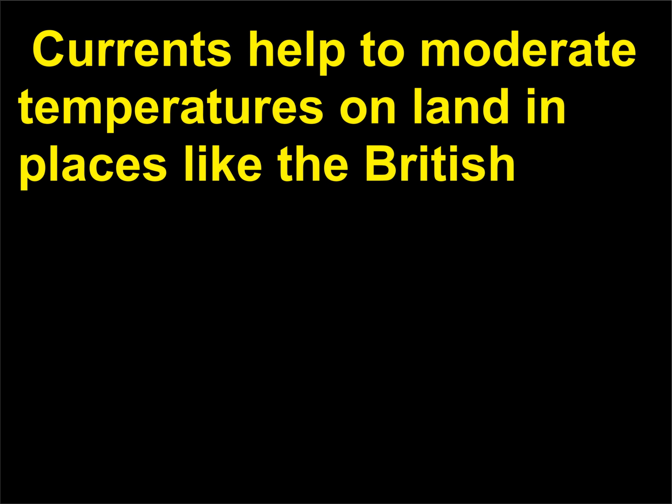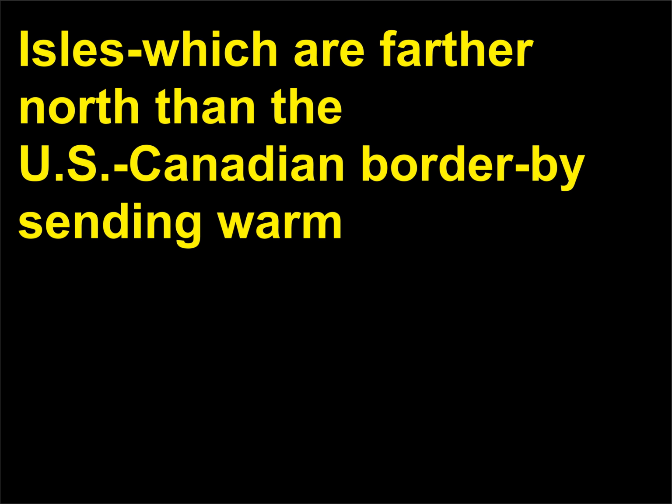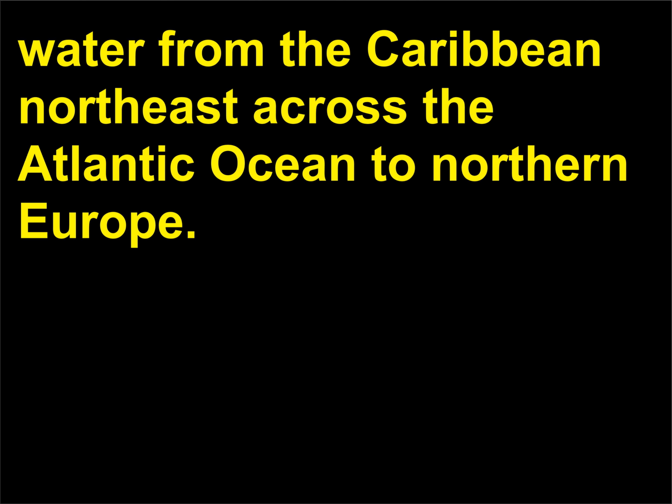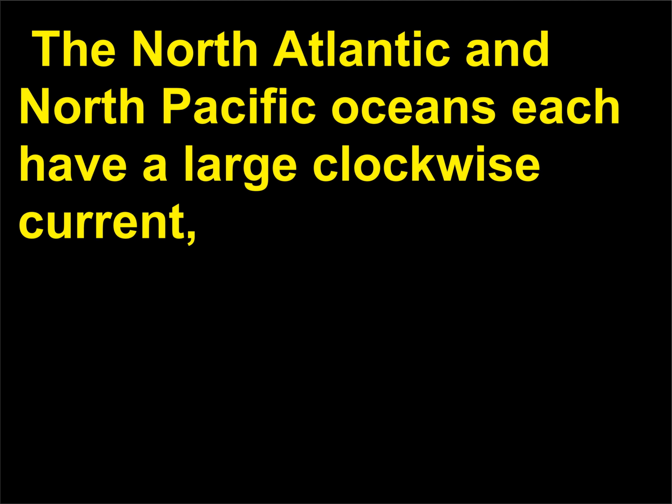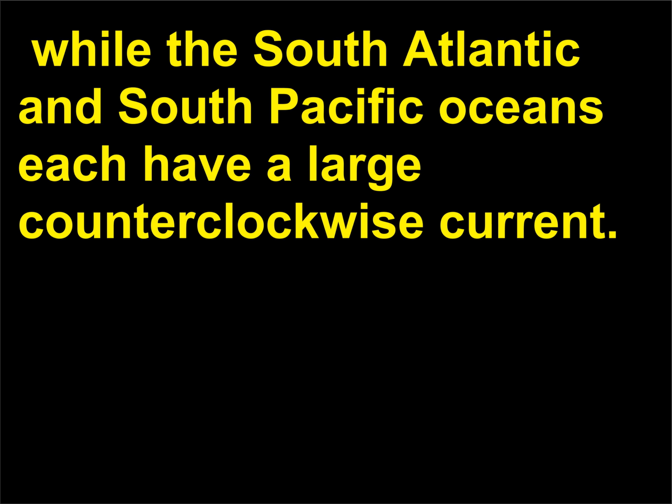Currents help to moderate temperatures on land in places like the British Isles, which are farther north than the U.S.-Canadian border, by sending warm water from the Caribbean northeast across the Atlantic Ocean to northern Europe. A current known as the Antarctic Circumpolar Current circles the southern continent. The North Atlantic and North Pacific Oceans each have a large clockwise current, while the South Atlantic and South Pacific Oceans each have a large counterclockwise current.